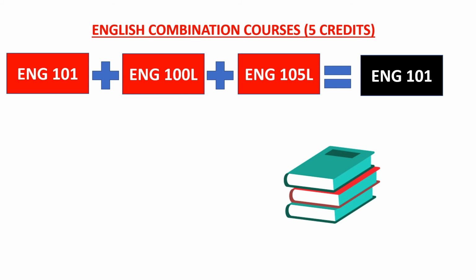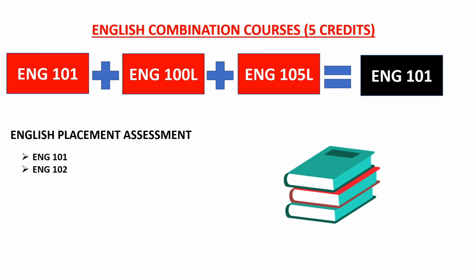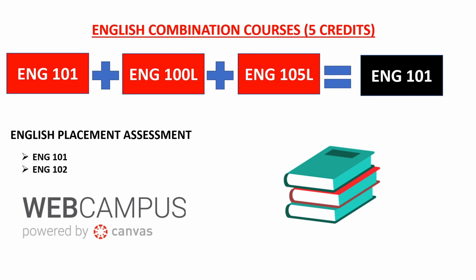If you feel your placement is not reflective of your English skills, you may take an English placement assessment to possibly test into English 101 or English 102. The UNLV English Placement Assessment allows students to demonstrate their preparation for English 101 by submitting a reflective self-assessment letter online through Web Campus using their ACE account. You will find the instructions for submitting the assessment letter in the Web Campus English Placement Assessment module. If interested, new students should complete their English Placement Assessment as soon as possible.